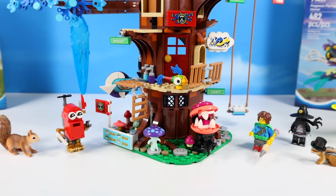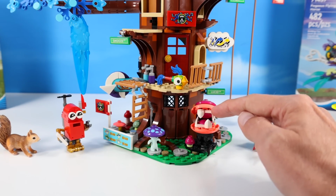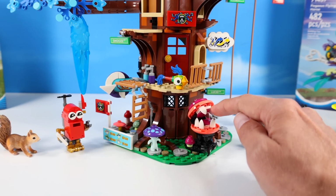Okay, at our ground base layer, we've constructed some more interesting fun elements like this awesome mushroom piranha plant. This is my favorite part of the build so far. It's so spiky and menacing. It's like their guard mushroom. Gotta get to the treehouse episode, I guess, to figure this guy out.